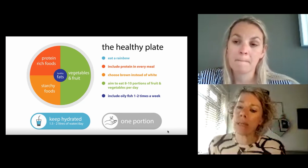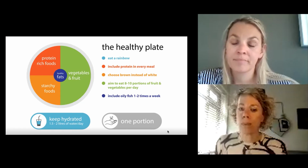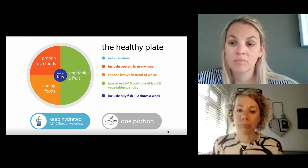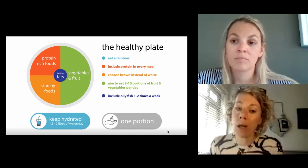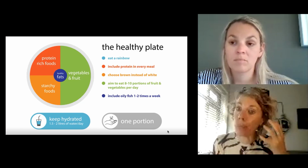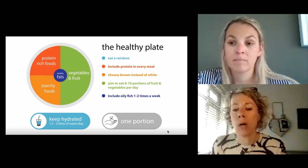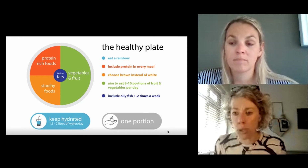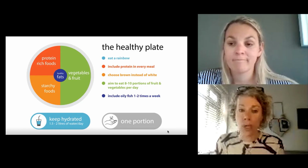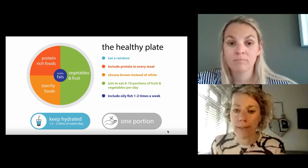The reason that we need these fats in our diet, they're called essential fatty acids, is because every single cell of our body is reliant on these fats. And one particular organ in our body is our brain, and our brain is really hungry for those healthy fats. So when we're looking at things like mood or anxiety or behavioral issues, the brain is really important to get those healthy fats in.